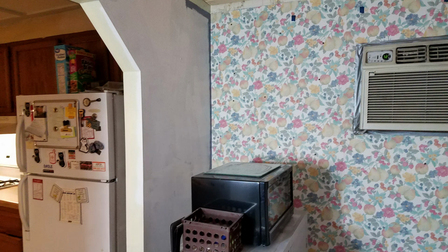And then here's the look at the corner over where the microwave is. That one looks a little better. And then here's a look up above the archway there. Already looks so much brighter.